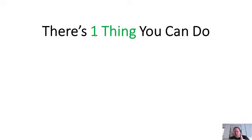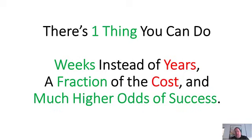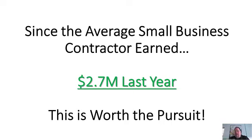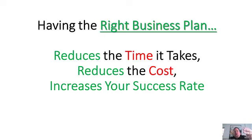Now, there's one thing you can do to mitigate all 3 of those risks. With this simple step, you can reduce your time frame from years to weeks. You can reduce your cost down to a fraction of that number that I gave, $80,000 to $130,000. And you can significantly increase your odds of being successful. And knowing that the average small business contractor earned $2.7 million in federal contracts last year, it's definitely worth pursuit, provided you know this one simple step. And this one step is having the right business plan. If you've got the right business plan to go after federal contracts, you're going to reduce your time, reduce your costs, and increase your odds.